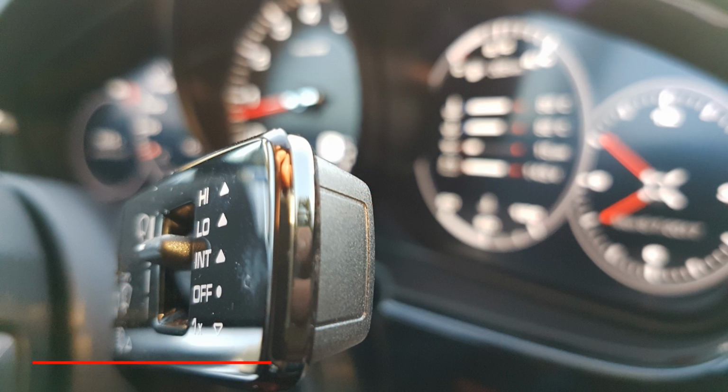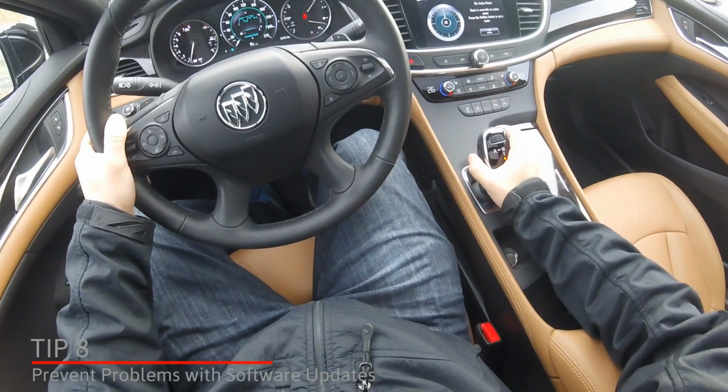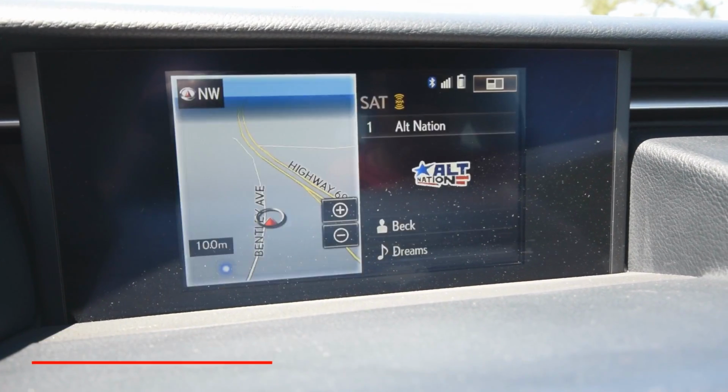And second, work with a dealer to make sure that all software updates applicable to the model that you're considering are up to date, because these can preemptively fix issues as well, particularly around transmission harshness and central command system crashing or lagging.